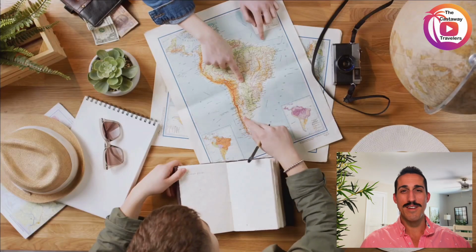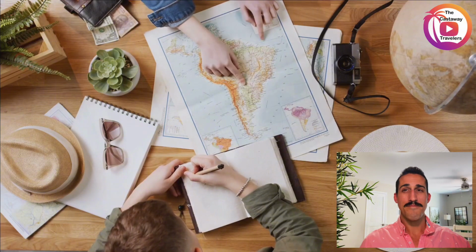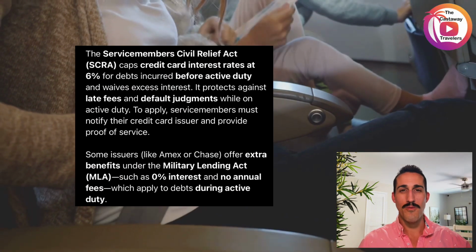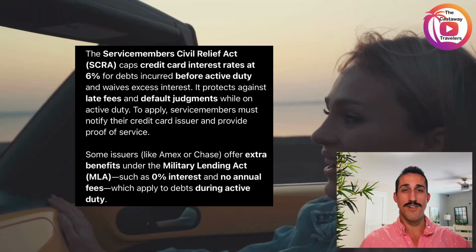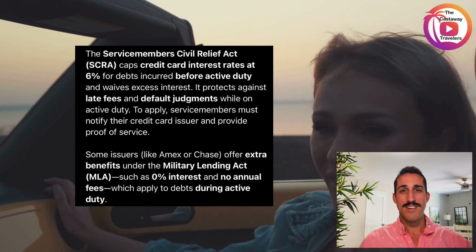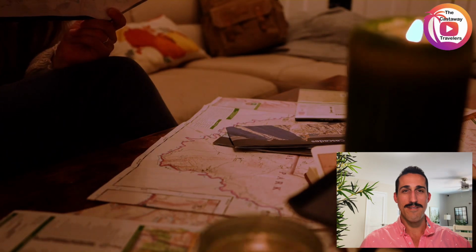One military tip I do have for these credit cards is that if you're active duty, don't sleep on this. Many of these premium credit cards, including travel credit cards, waive their annual fees under the Service Member Civil Relief Act, which is also known as the SCRA or the MLA. That means elite perks completely for free. Here are the 4 cards I personally recommend for military members.